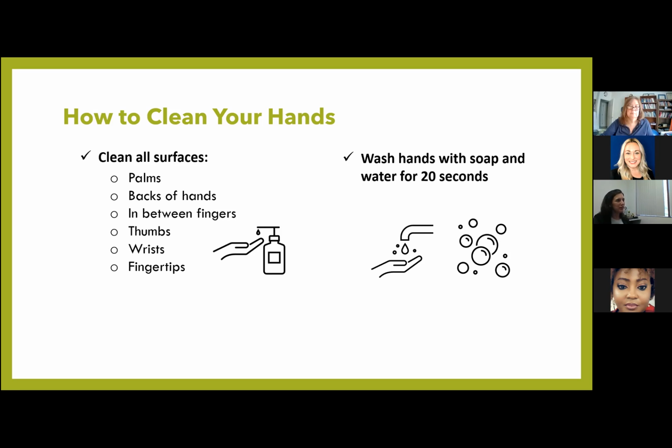challenging human behaviors, because everyone thinks they know the right way, but actually I want to take a moment to show you how we train at our nursing homes. So I'm going to take my hand hygiene here, and we like to remind people about the different surfaces of the hands that are important to clean.